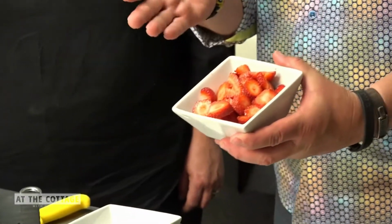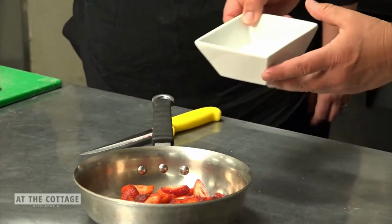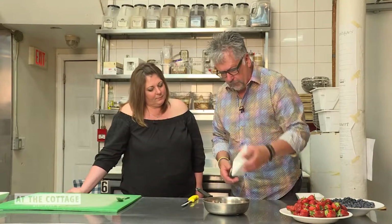Perfect. So I've taken 1 cup of strawberries, and these are really ripe strawberries. We're going to put those in your pan. I have about a half a cup of white sugar. If you don't want white sugar, you have honey, brown sugar, maple syrup, you can do all that. We're going to put it on our stove and bring it up to a boil. When it comes up to a boil, I take it off. It's done.